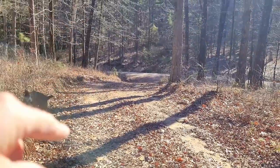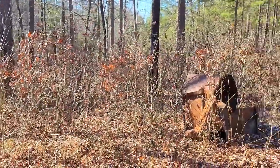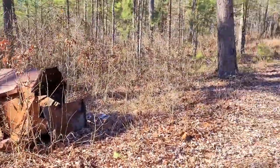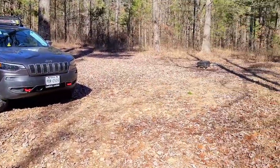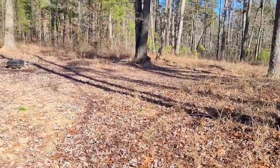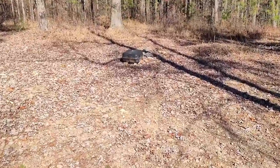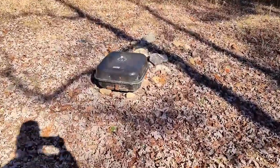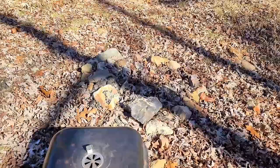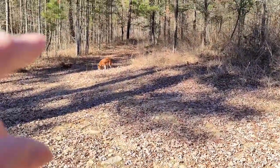Off the main road up this trail here to this campsite that we found. I don't know what this was. Nice campsite. Room for a few vehicles. Somebody left their barbecue grill here. Little ring, fire ring. There's a trail that goes back up behind.